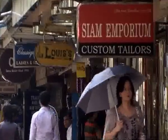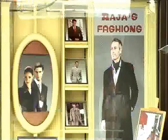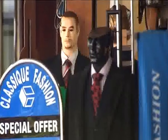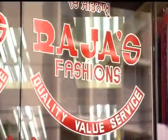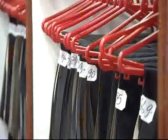Bangkok, Thailand. On almost every street, you'll find a tailor's shop. But for those in the know, there's only one place to go. From celebrities like Bob Hope to politicians like Senator John Kerry, they all come to Raja's Fashions. Raja Galati and his son Bobby have been fitting out the famous for over 45 years.